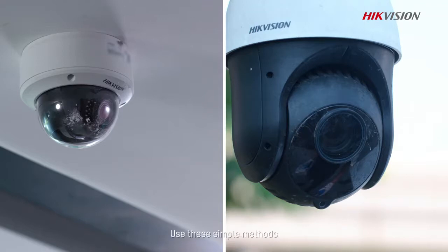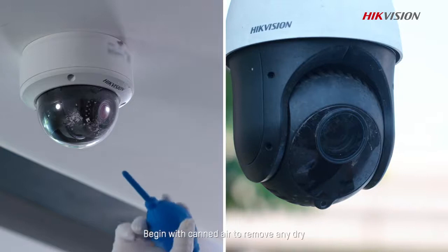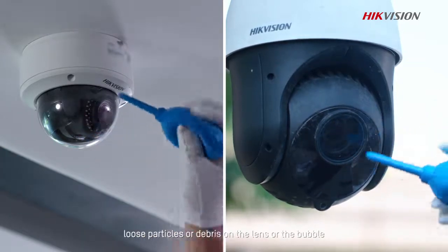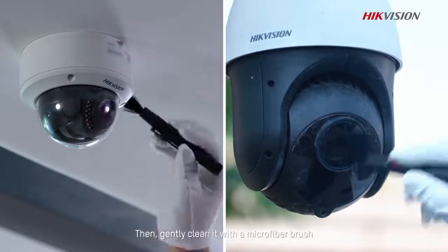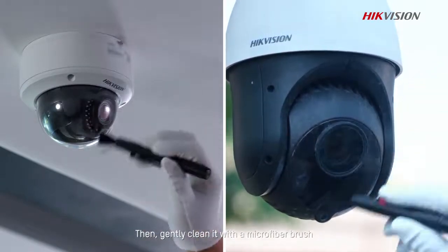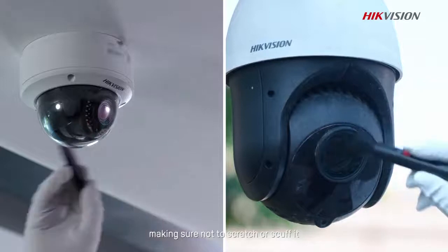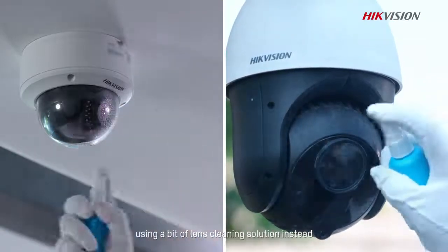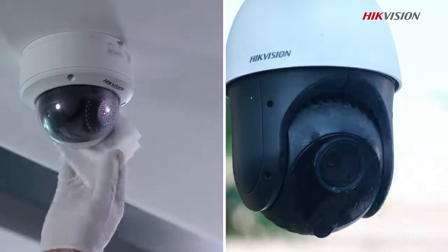Use these simple methods to clean your camera lenses and bubbles. Begin with canned air to remove any dry, loose particles or debris on the lens or the bubble. Then, gently clean it with a microfiber brush, making sure not to scratch or scuff it. If the dirt is more stubborn than expected, use a bit of lens cleaning solution instead.